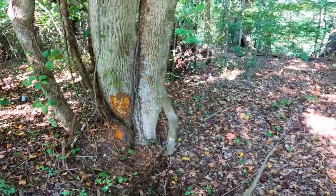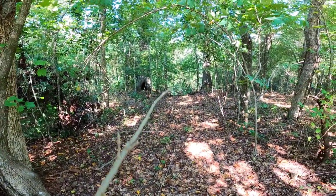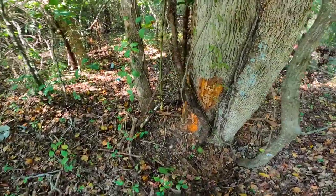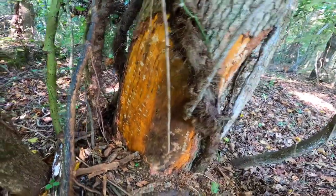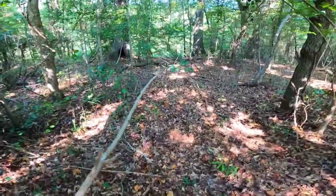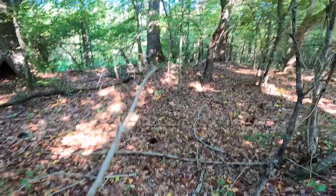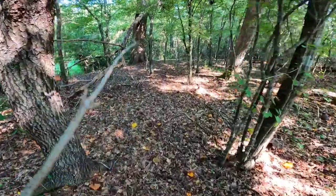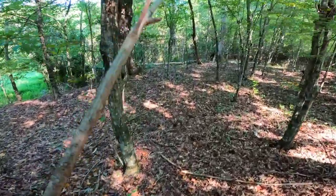You guys, no, wait. We are a good ways away from the creek. I just walked in the woods and the beavers have been way out here. What? That is crazy. That's already a bad sign. What made them come way out here to try to get a tree?